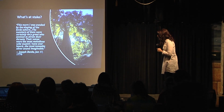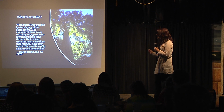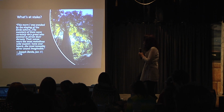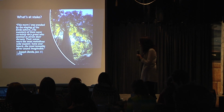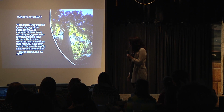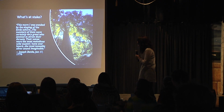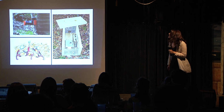And so to understand what's at stake, just read these words by an early explorer of New Zealand, Joseph Banks, who wrote of New Zealand's original fauna, "This morn I was awaked by the singing of the birds ashore. The numbers of them were certainly very great, who seemed to strain their throats. Their voices were the most melodious wild music I've ever heard, the most tunable silver sound imaginable." So that sounds pretty great.